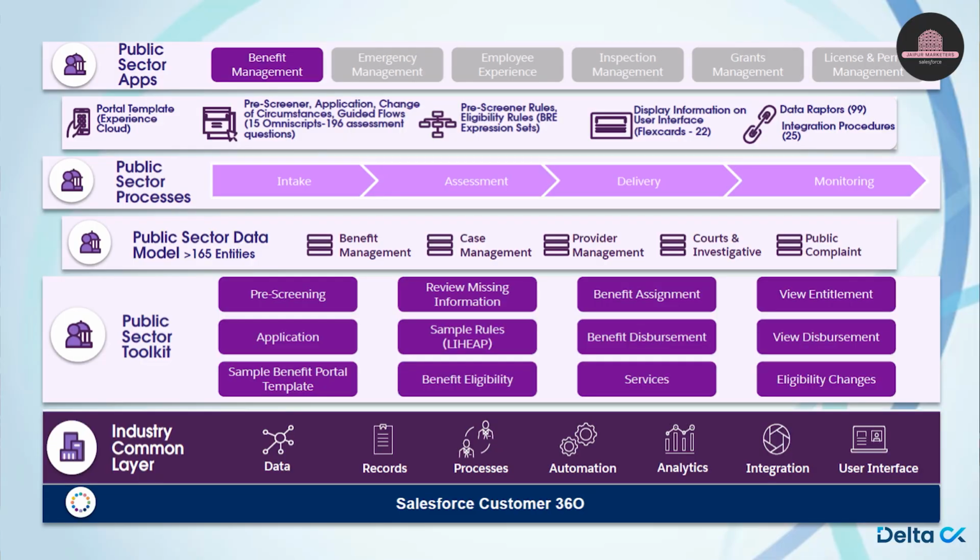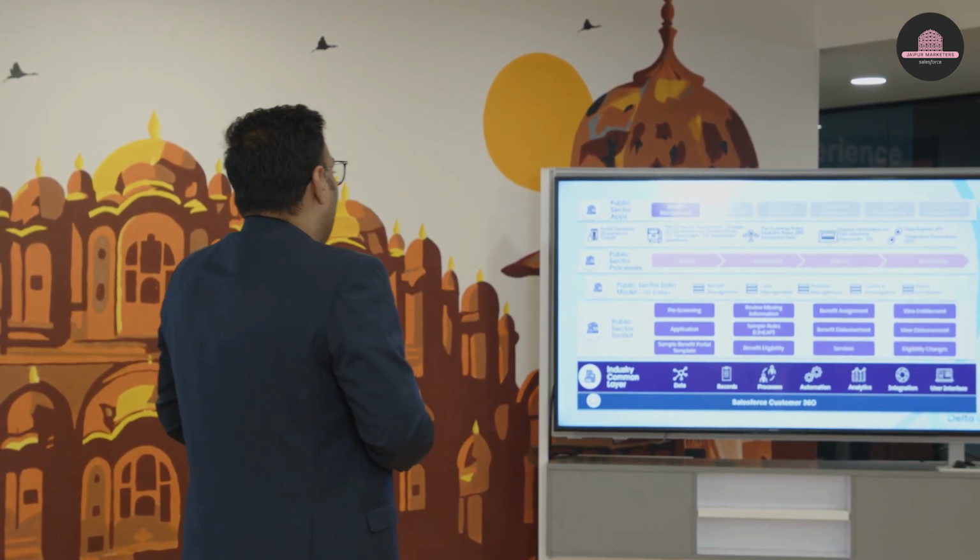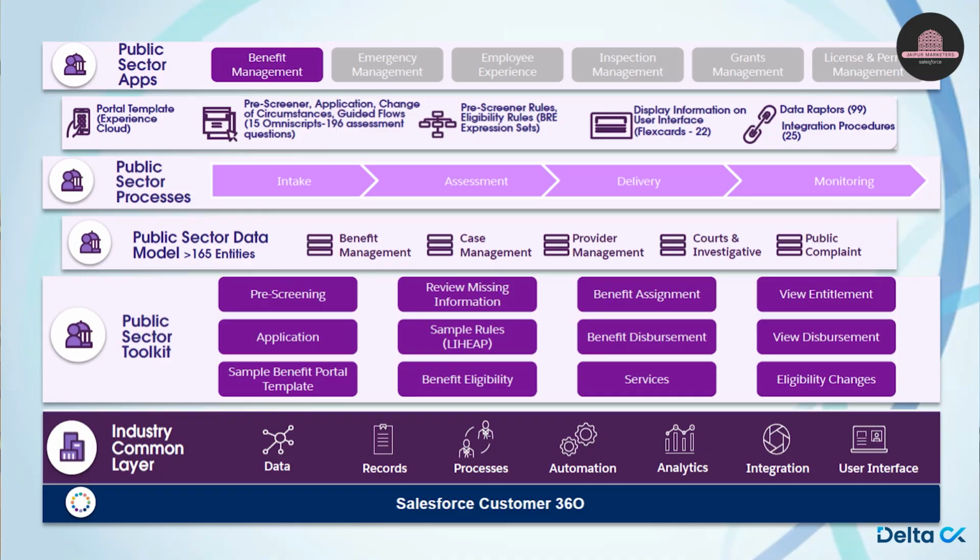The portal template, which is part of the Experience Cloud, is the portal which you will roll out to the constituents. So you will give them one place where they can go and look for all the benefits which they are eligible for, right? They have multiple templates with them. As per the need, you can just pick it up and create one portal as per the need, right? Then you have the pre-screener, application, change of circumstances.